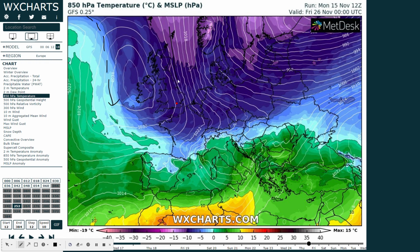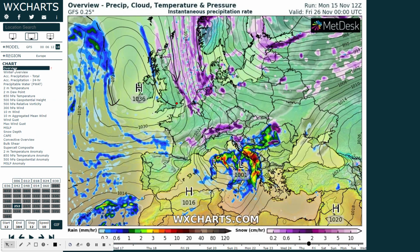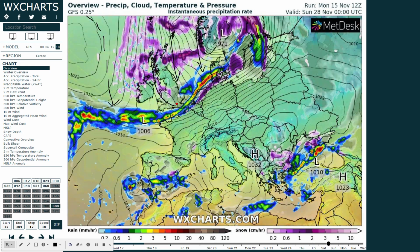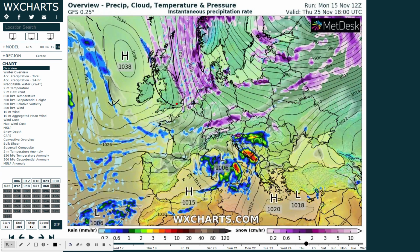And so we might have something like this, with very cold air conducive for snow. If this did happen, we would definitely have snow showers along eastern areas and northern areas. But what's a massive uncertainty is, will this actually happen?